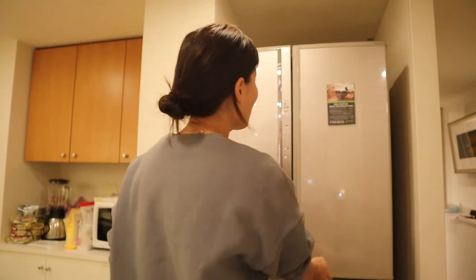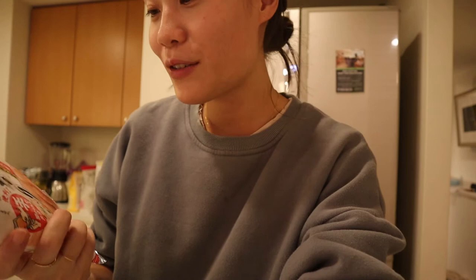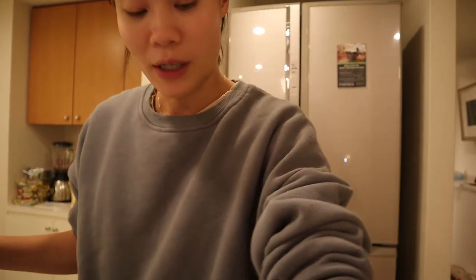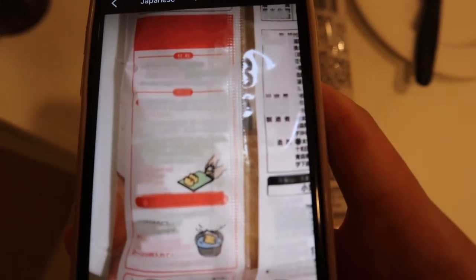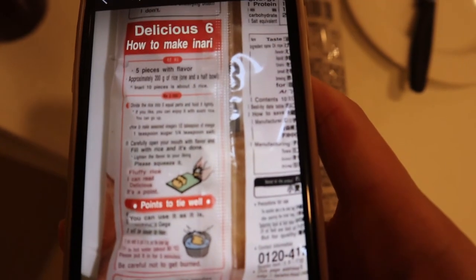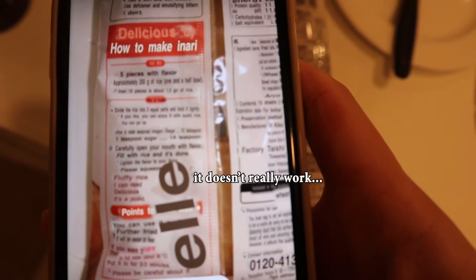I'm cooking like a stew that's already on the fire and cooking, and I'm gonna make like a rice thing. I'm trying to figure out how to use this tofu wrapping. Everything's in Japanese, so wait, I'm gonna pull out my Google Translate to see if it works. Does it give me anything? How to make? Come on. Okay. 5 pieces. Okay.